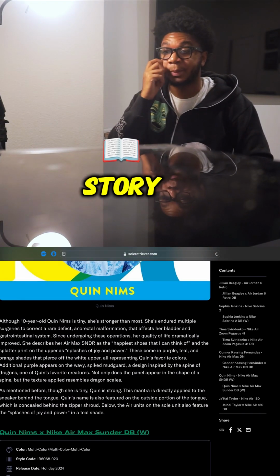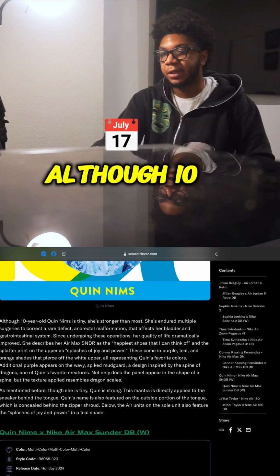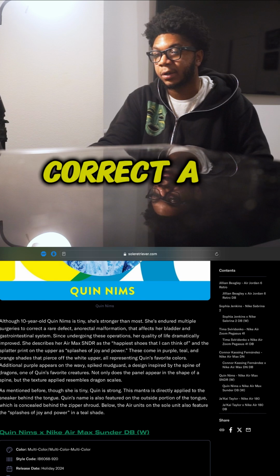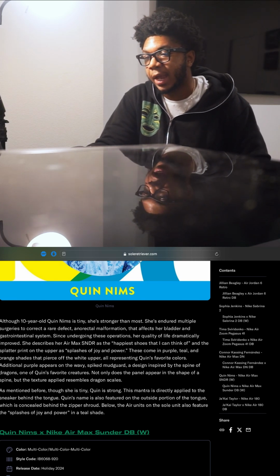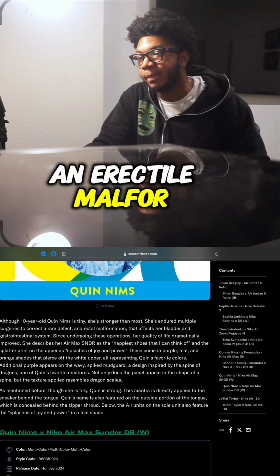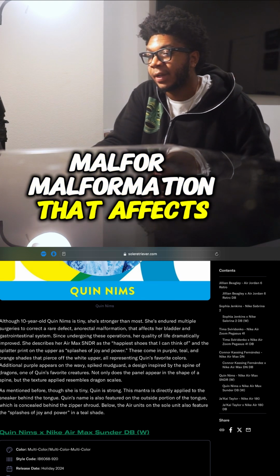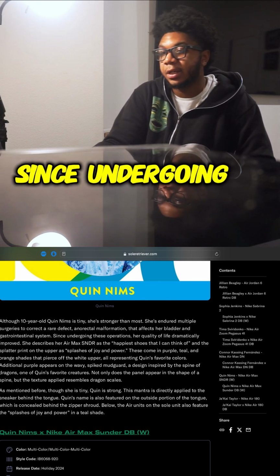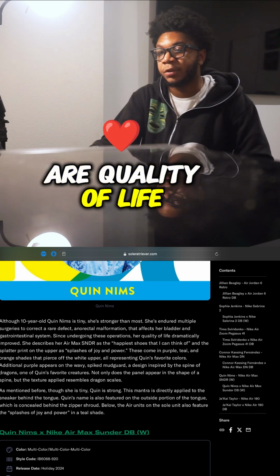So let's see her story. Although 10-year-old Quinn is tiny, she's stronger than most. She's endured multiple surgeries to correct a rare deficit, anorectal malformation, that affects her bladder and gastrointestinal system. Since undergoing these operations, her quality of life has dramatically improved.